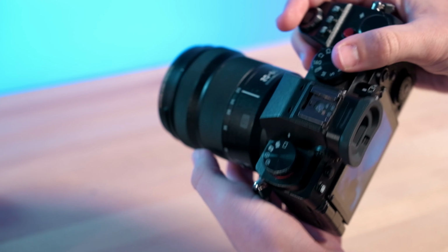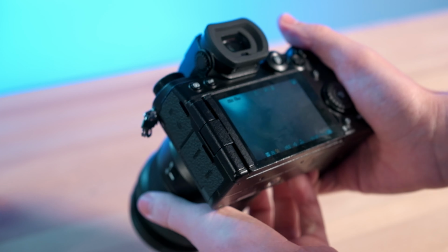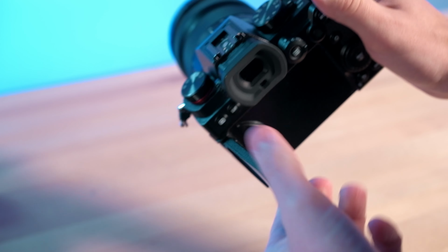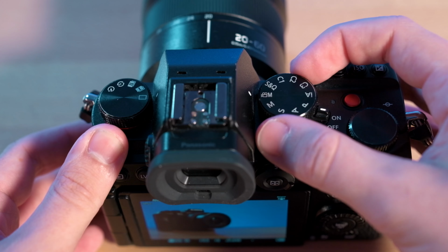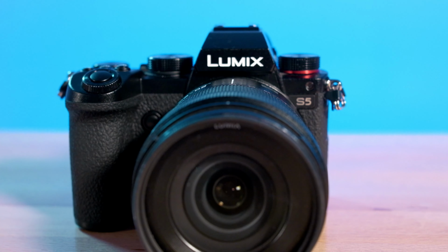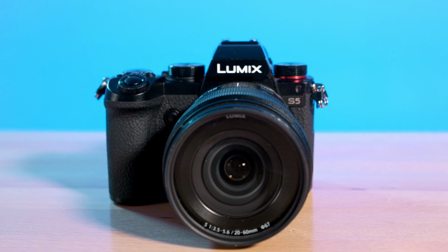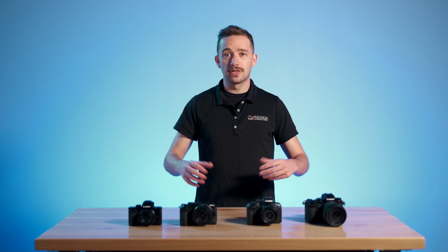The LUMIX S5 is intuitive, well designed, and a true professional's camera. It's incredibly easy to pick up and learn. Using traditional button layouts and intuitive menus, this camera can truly grow with the person who picks it up. The camera and lens kit can be found at a price of $1,800 or $2,300 brand new. And that's going to wrap up today's list.